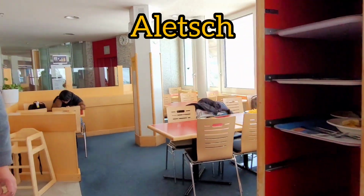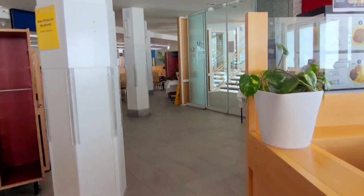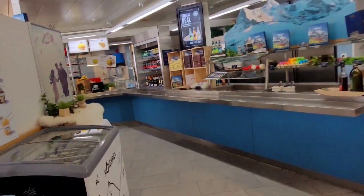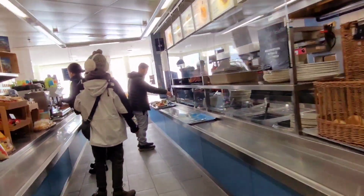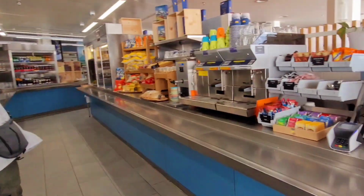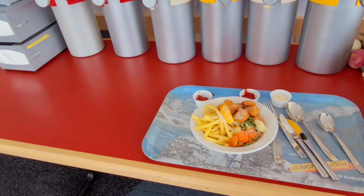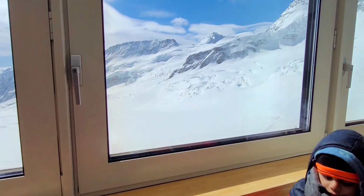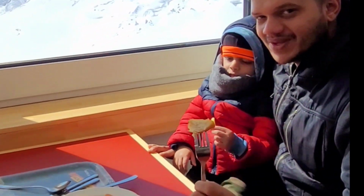We were so hungry, it was nearly afternoon, and we came to this Aletsch self-service restaurant. This restaurant has amazing views of panoramas and mountains. They also have traditional dishes, beer, Top of Europe wine, and various non-alcoholic drinks. That's what I have taken, some fries, some chicken. The opening time of this restaurant is 10:15 to 3:30.